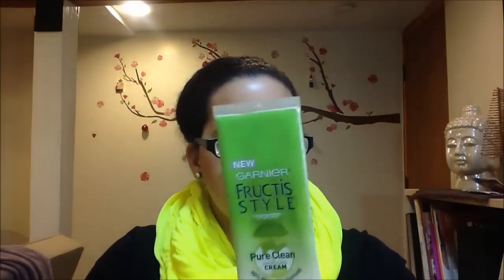So I'm going to start with hair stuff. There's a ton of them, but I just didn't want to make the video too long. The one thing that did come to my mind is this Garnier Fructis Style Pure Clean Smoothing Cream, and it's 98% naturally derived, and it's supposed to be 24-hour frizz control, zero heaviness, and strong. And as you can tell by this tube, I love this stuff.